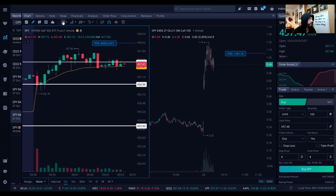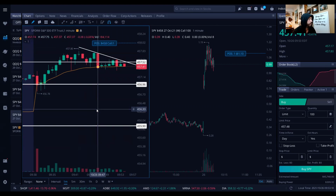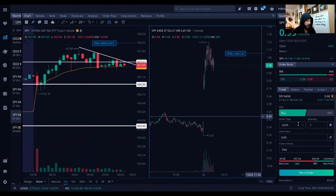Man, this is just so laggy. There we go. If it can't break through there, unfortunately, I'm going to have to take a break-even trade on this or a small loss.